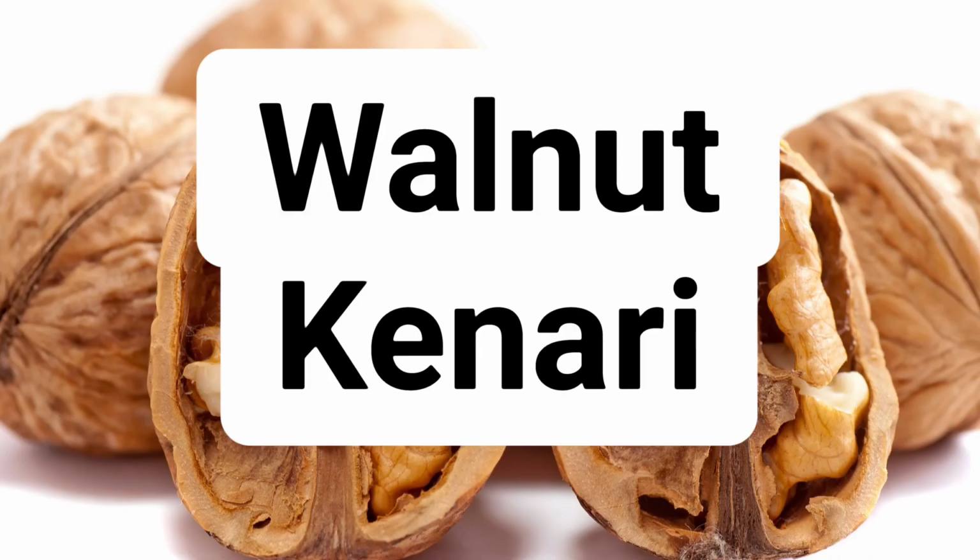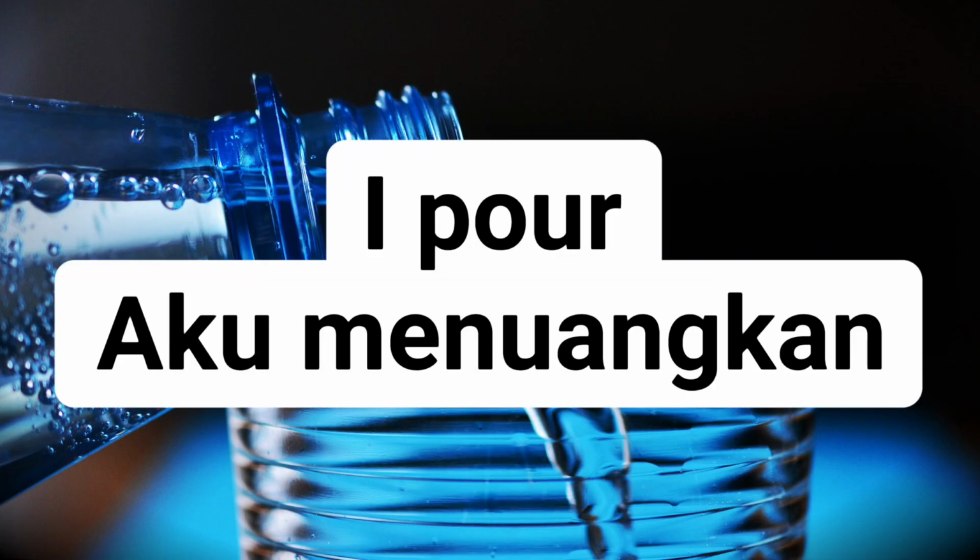And the Indonesian word for walnut is kenari. Kenari. Now, I believe the Indonesian word for canary, as in the yellow bird, is also kenari. So be careful not to mix the two up. Walnut. Kenari.